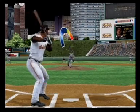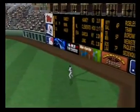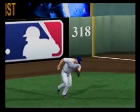Now the 2-1 pitch. Here's a ball hit pretty well and carrying to deep right. Number 28 is there. Makes the catch and the ball game is over. Well, that's an appropriate way to end this one. He gave it a pretty good ride, but in the end, it was close, but no cigar.